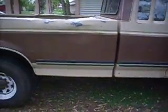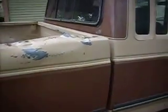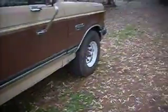And no, we're not worried about the body damage. I think he's going to replace the bed at some point. Actually, the point of interest here is the engine itself.